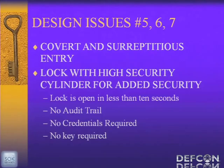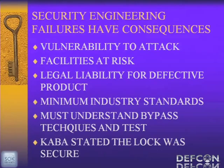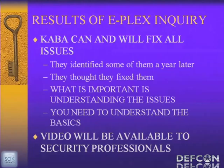So the bottom line is security engineering failures have consequences. They have consequences in the protection of your facilities, and they can also cause legal liability. So you really need to understand what you're buying, what's secure, and what's not secure.